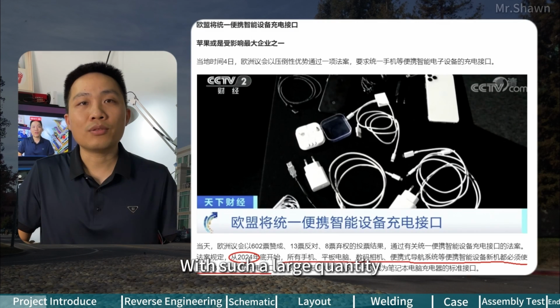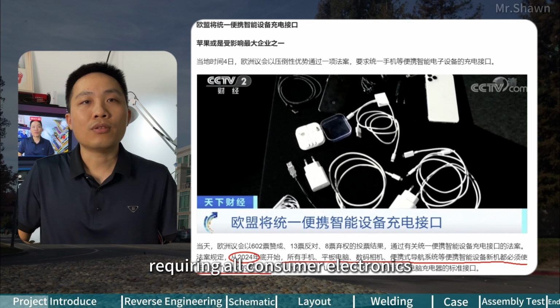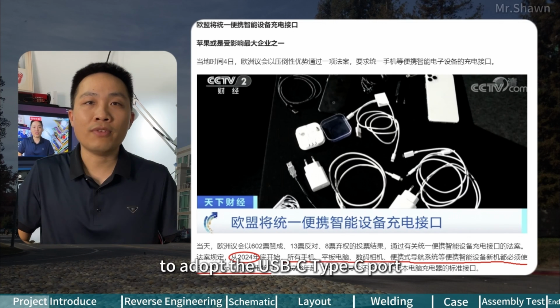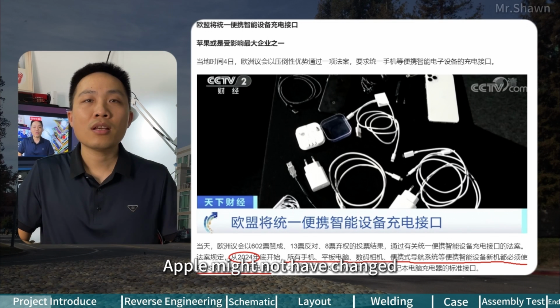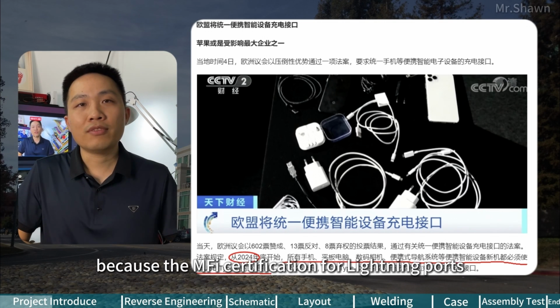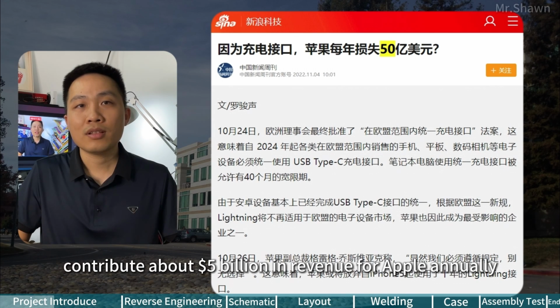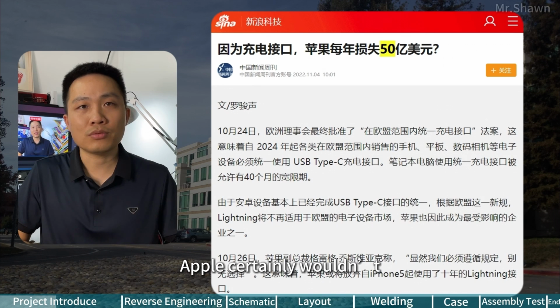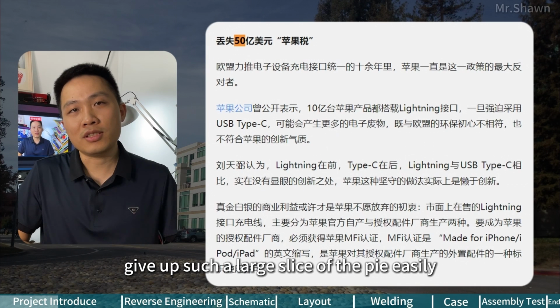With such a large quantity, if there weren't a mandate from the EU requiring all consumer electronics to adopt USB Type-C starting in 2024, Apple might not have changed, because the MFi certification for Lightning ports is said to contribute about $5 billion in revenue for Apple annually. Apple certainly couldn't and wouldn't give up such a large slice of the pie easily.